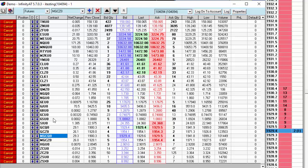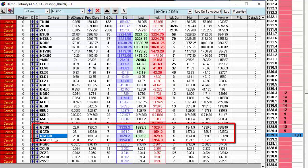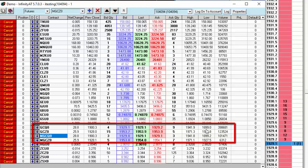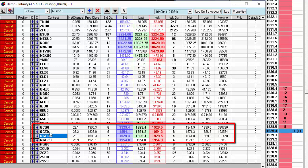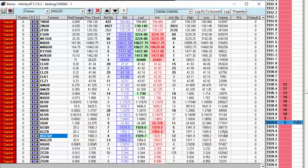So if you can see this, you might have to squint a little bit, but if you look for the micro contracts, MGC or MGCZ, which is December, and you go all the way across, you see the volume's almost 1-to-1 right now. It's 123,000 versus 101,000. And if you just want to look at the regular gold contract, the GC, and then the December contract GC, go over and you'll see about 400,000 in the August and 123,000 in the December.